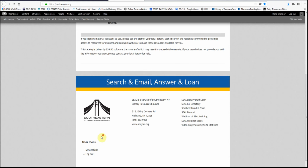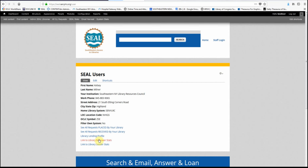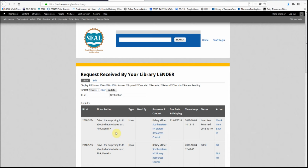If you head to your account, you can see your request under the option See All Requests Received by Your Library. Your requests will display chronologically. You can also search by the ILL number linked to your request, which is located in the subject line of the initial email you received. If you would like to fill from within your account, simply hit Fill or Not Fill.